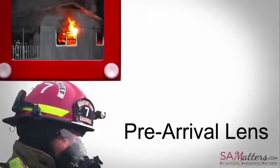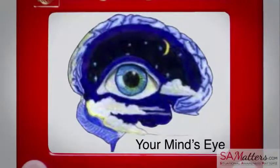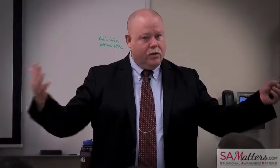Some tools. I'm a new lieutenant, so very, very interesting. And some of these things I can take back to the station and use with some of the new firefighters I have on my crew. Something to get you thinking about your job more, big picture type stuff. I've seen him before. A good review for sure.